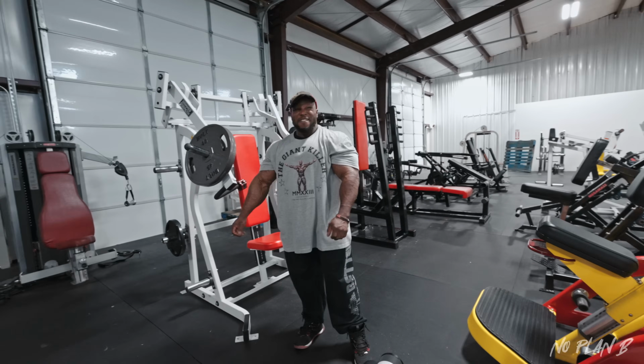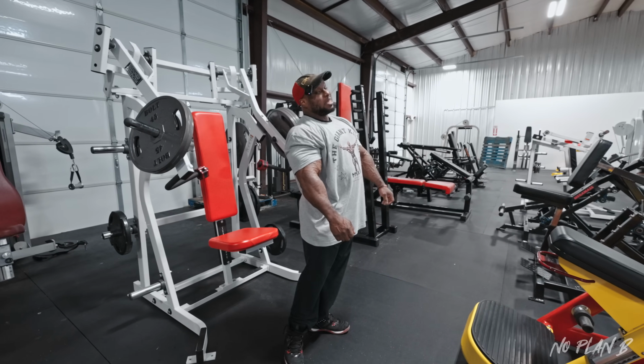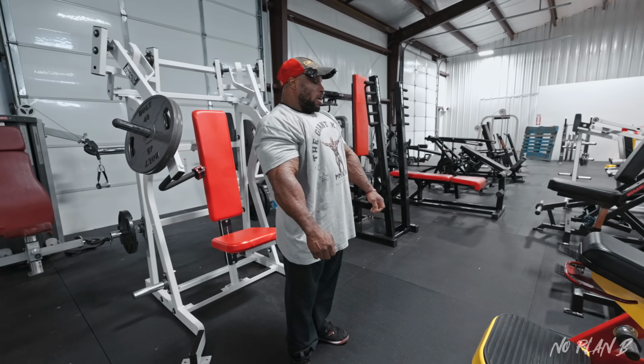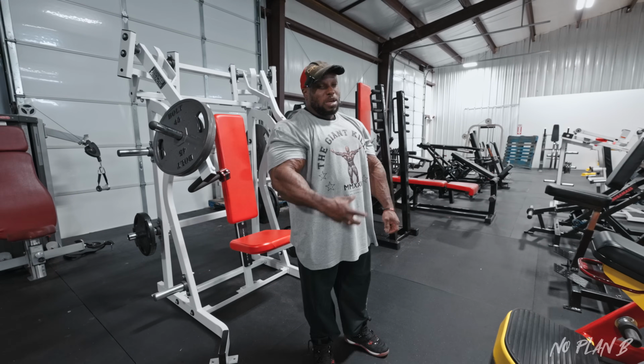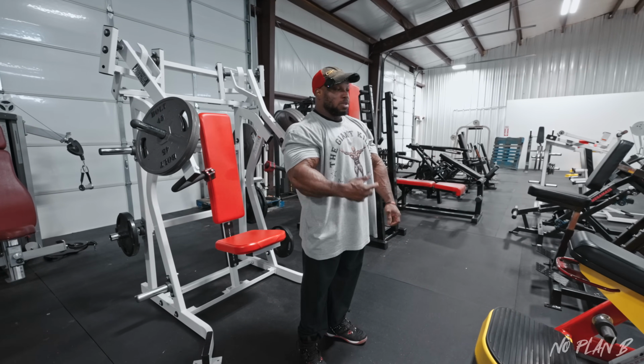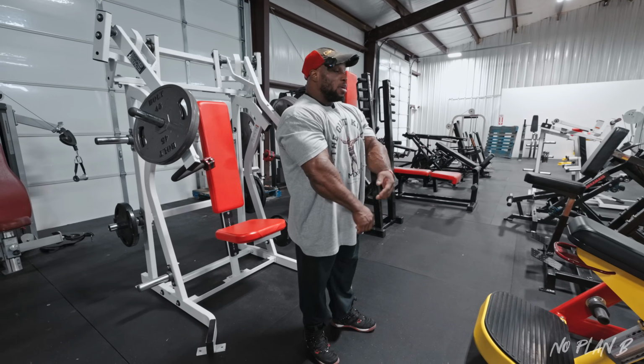For me personally, the goal is to get as much blood in the muscle as fast as possible and get the hell out of the gym. So, first exercise, rope push down is done. I just want to get my elbows warmed up before going to any type of skull crusher movements or heavy push downs, just make sure everything's feeling good.